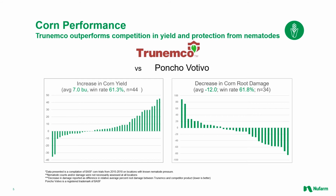So again, we're taking a look at Trunemco versus Pancho Votivo, head-to-head comparisons across field trials. And so I'm going to draw your attention to the left hand here. We're taking a look at corn yield. So on average, Trunemco outperforms Pancho Votivo by an average of 7 bushels to the acre with a win rate of nearly 62% of the time. And when we look at what underpins that, what is it that's driving or delivering that higher yield? It's the decrease in corn root damage.